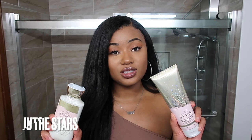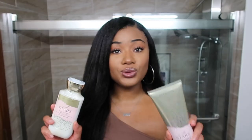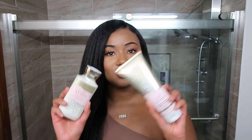I picked up Into the Stars specifically to go with my Baccarat style scent. Soon as I opened this the first time, I got the Into the Stars body spray, which I got beforehand, so it's not in this haul.